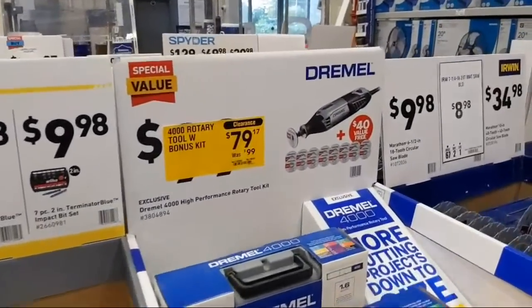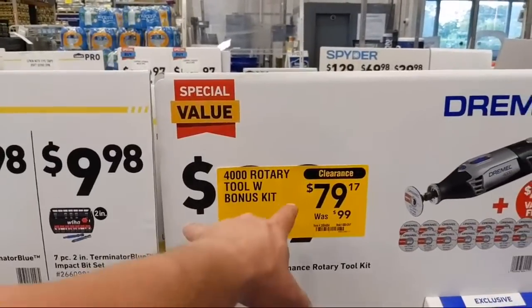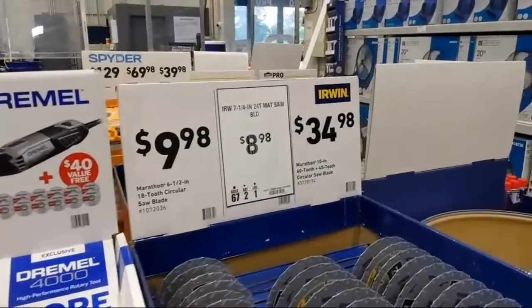They got some Dremel deals here. It's on clearance. Everybody likes clearance. It was my good friend in high school, $79.17 for dad. They have some Marathon blades.